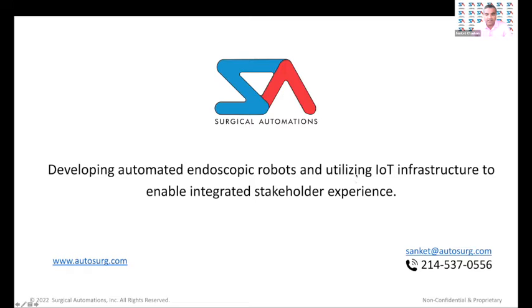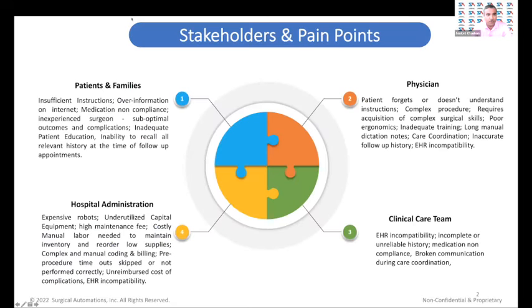And the other part of that is that we have heavily invested in this IoT infrastructure. So these are all connected devices, and it enables us what we call giving us integrated stakeholder experience. So for example, when a patient has to get a colonoscopy scheduled, they go to their physician's office, they get these paper instructions when they are leaving, they come back home the day before the procedure, invariably they have questions, try to call the physician's office, they can't find anyone, go to Dr. Google and they find out that they're dying tomorrow. So basically, you know, over-education and under-education, both is a problem from a patient as a stakeholder.